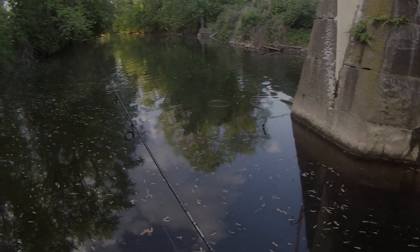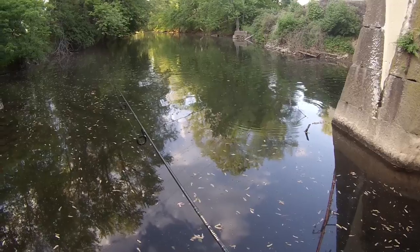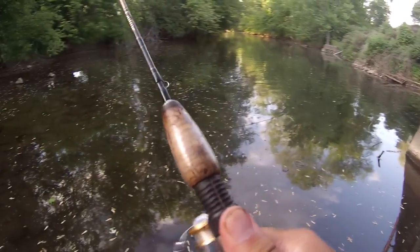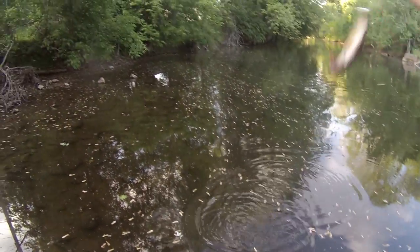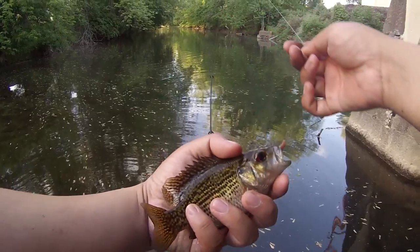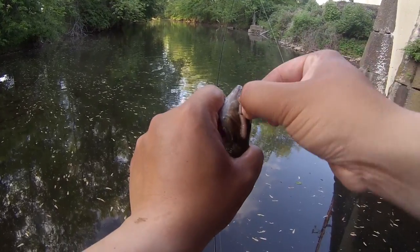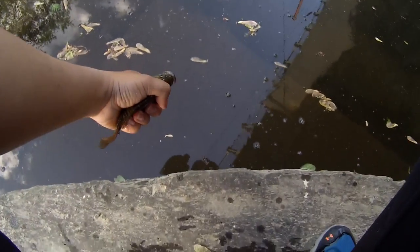So I was saying, what did we get? I don't even know all the species we got. There we go. Whatever this is. Wow, this rock bass, man. They're all so small, but they put up a good fight, you know. Yeah, there we go, another rock bass. All right, come on.